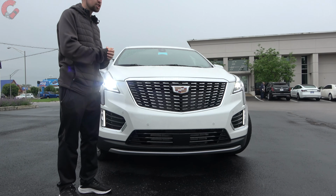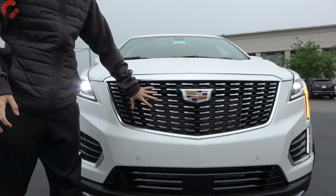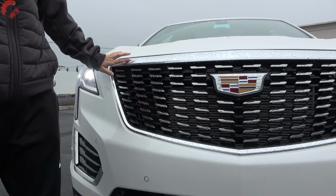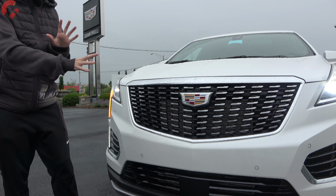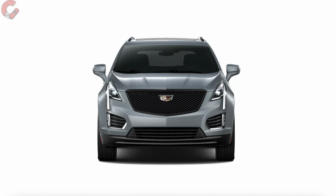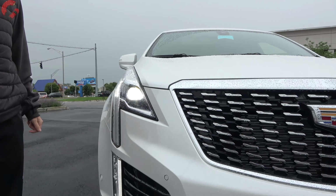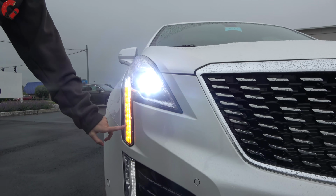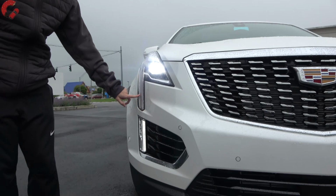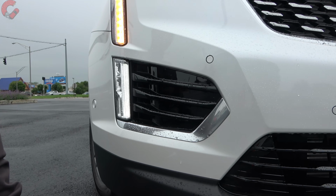Now you're not going to see any changes to this for 2022, so you still have the typical Cadillac grille up front. Since we have the premium luxury, that's going to keep all of our chrome elements through there. The sport one's going to look a little bit more aggressive, of course. And then traveling over here to our headlights, again, you have that signature Cadillac design. Full LED headlights are standard, of course, and then you've got that daytime running light and turn signal indicator that bends down and travels down into this area as well.